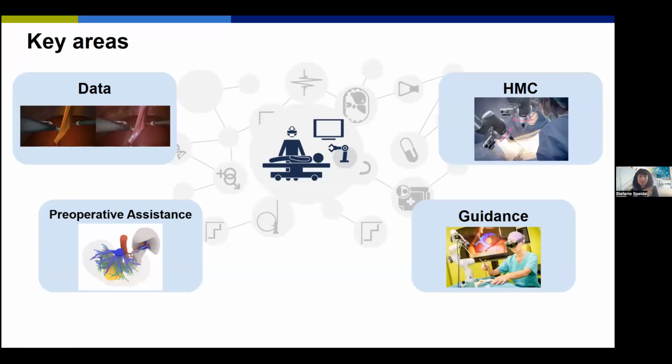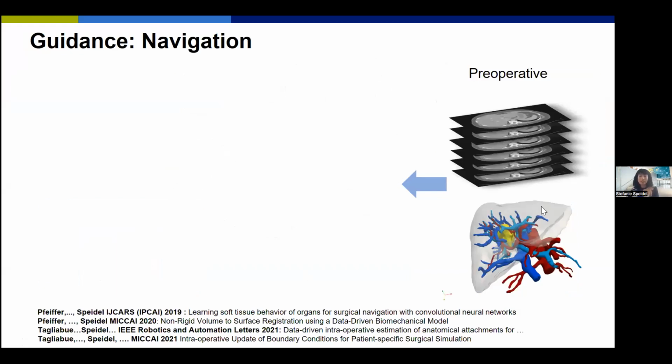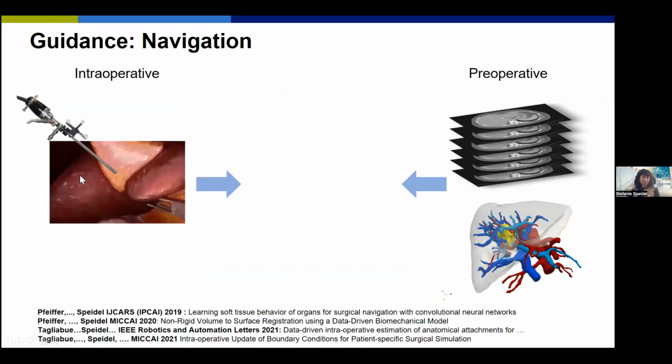Okay, the next field I wanted to talk about is guidance. And as I said, we have this CT data and we generate a 3D model out of it. And then we have the intraoperative view, as you can see here. If you do minimally invasive surgery, you have the laparoscopic video the surgeon uses to operate. And normally, the surgeon has this mental model constructed out of the CT images and needs to merge it with this intraoperative view. So you can imagine, if you have a lot of experience, this shouldn't be a problem.